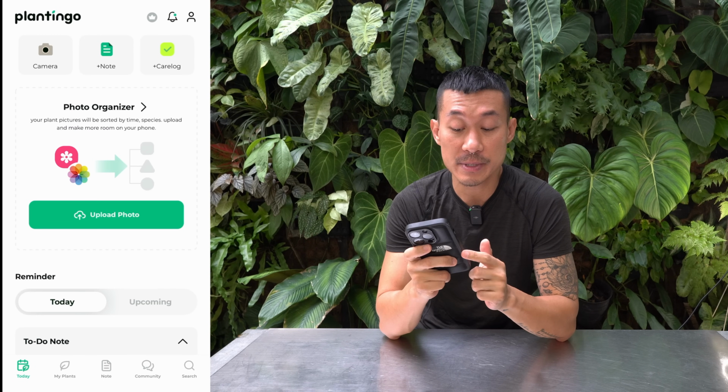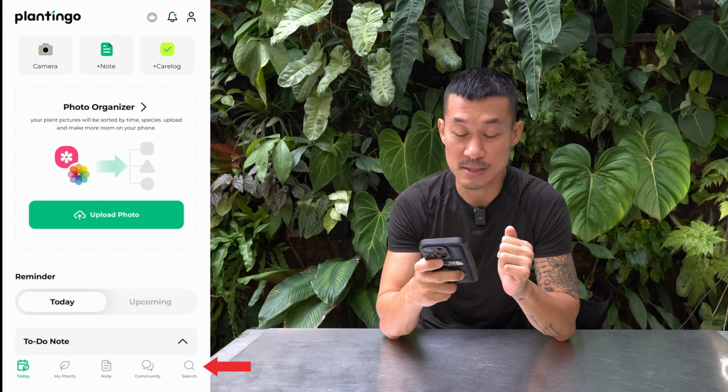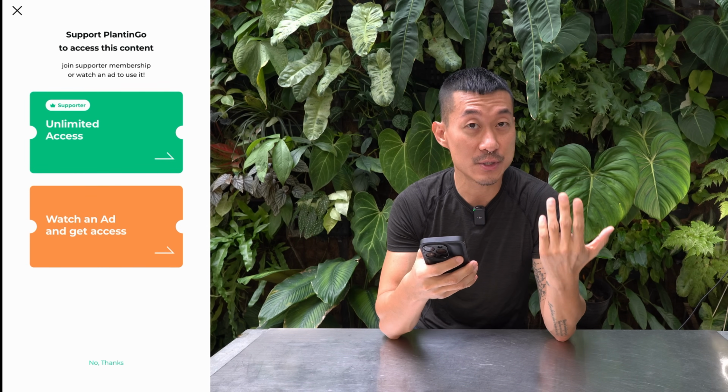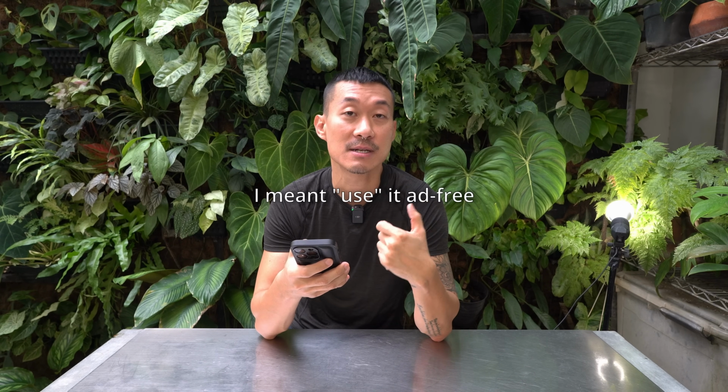And finally, my favorite feature is the built-in light meter. Now, to access the light meter, simply open the app, and then on the bottom right-hand corner, you'll see a search button, and on the top right-hand corner, you'll see the light meter. And here, it gives you a choice to watch an ad for 30 seconds, or if you're a premium member, you can watch it ad-free.